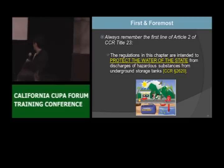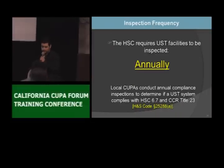Okay, so why do we inspect? Basically, the Health and Safety Code is going to require that UST facilities be inspected. How often? Does anyone know? Once a year, right? We're out there doing the inspections annually. So we're out there just once a year to basically audit the entire station.